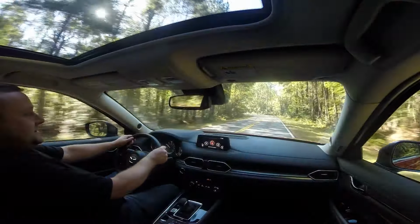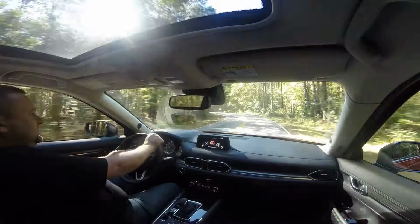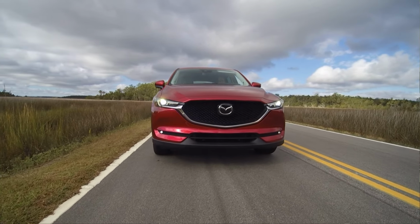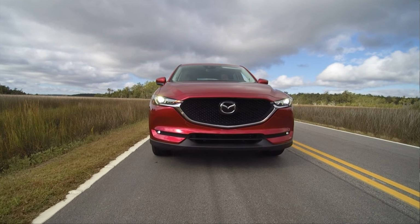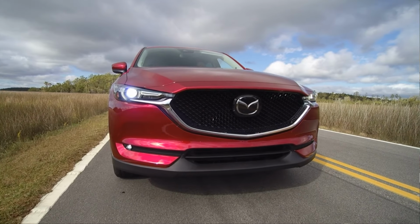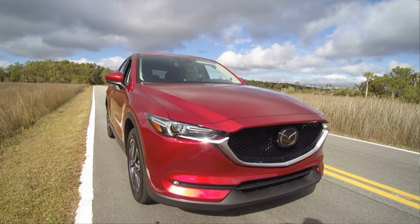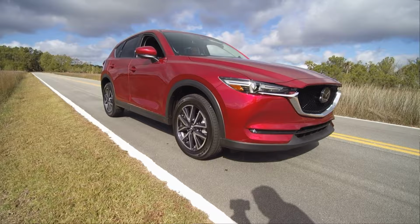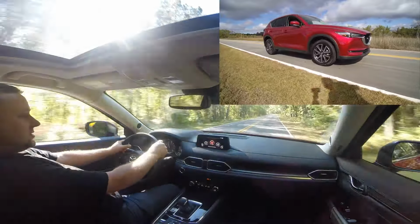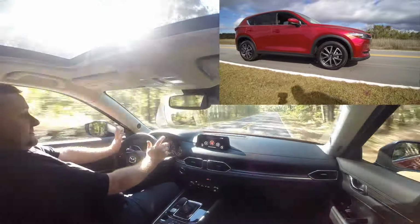So CX-5 was brand new for the 2017 model year, and it's going to be pretty much carryover for 2018. So even though we're kind of late in the model year, still very, very relevant. So how should we structure this review? Let's talk about what's new with this generation of Mazda CX-5, and then we'll talk about some of the awesome things that make it one of the best in class, and then places where we wish it were a little stronger. So what's new? I mean, pretty much everything.